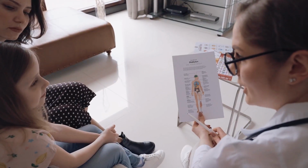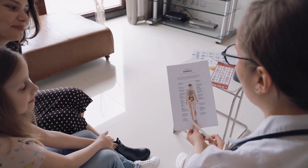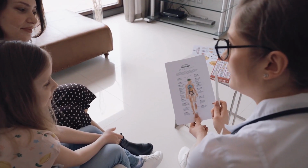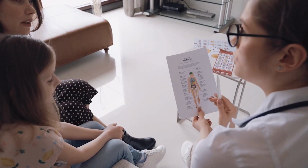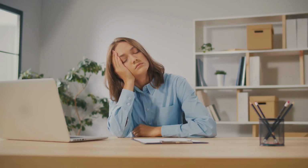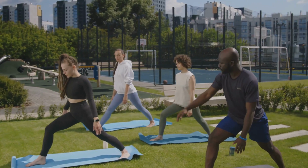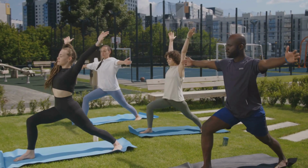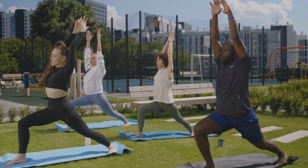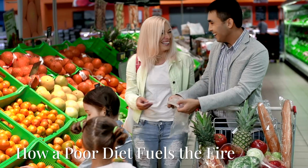You see, when your body's natural defense system, your immune system, is activated, it triggers inflammation to protect you from invaders like bacteria and viruses. But when this inflammatory response is constantly switched on, even when there's no real danger, that's when things start to go haywire. We're going to break down exactly what causes inflammation in the body, the science behind it, and how you can naturally reduce it with simple lifestyle changes. No supplements, no gimmicks. Let's go.